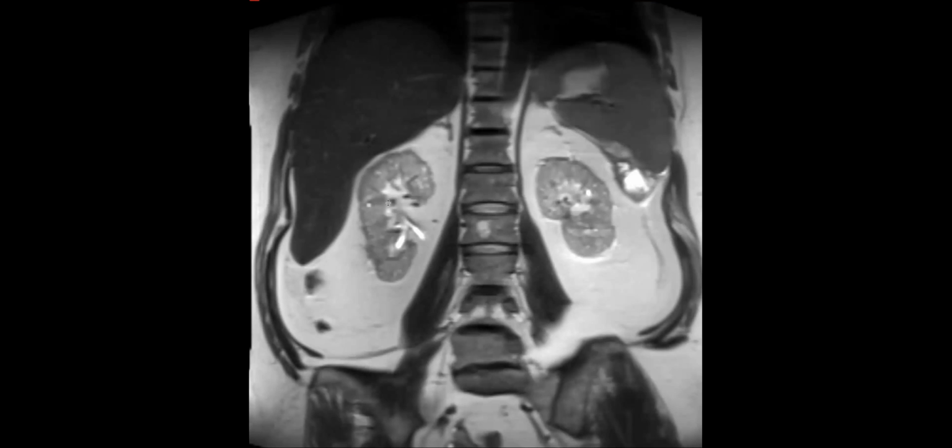We get little punctate T2 hyperintensities throughout the kidneys, and then on ultrasound, it's hyperechoic with a little small hypoechoic dots all over the kidneys bilaterally. Super nice case.